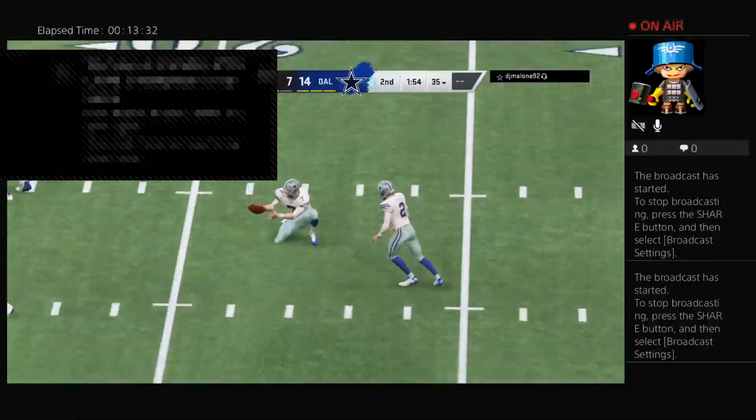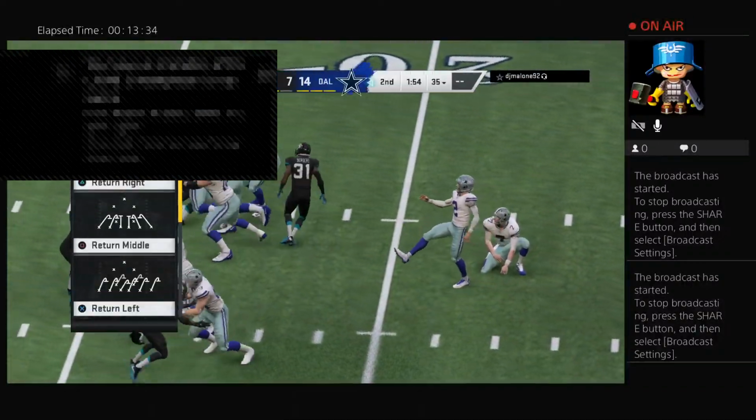Extra point by Moore is good. And that makes the score 14-7.